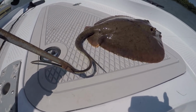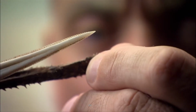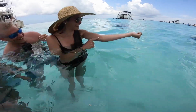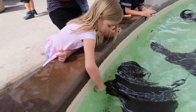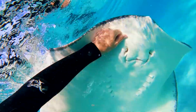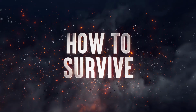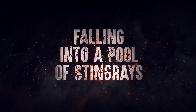Spines on their tail are sharp enough to pierce through a wooden boat. Their venom can kill human cells and tissue, and as it enters your body, you'll experience excruciating pain as the serotonin in the venom makes your muscles contract. So what should you do if you find yourself surrounded by these poisonous creatures? Here's how to survive falling into a pool of stingrays.